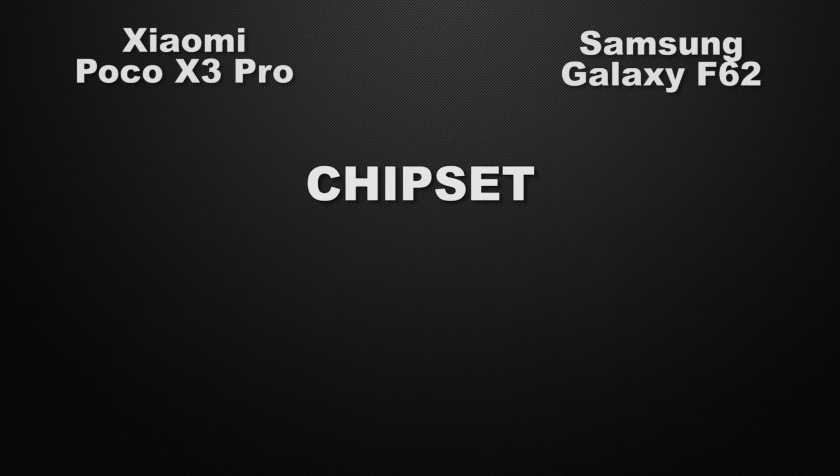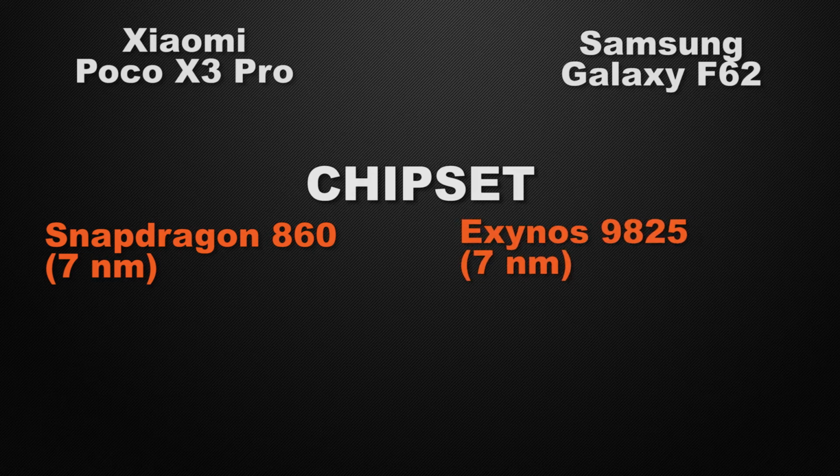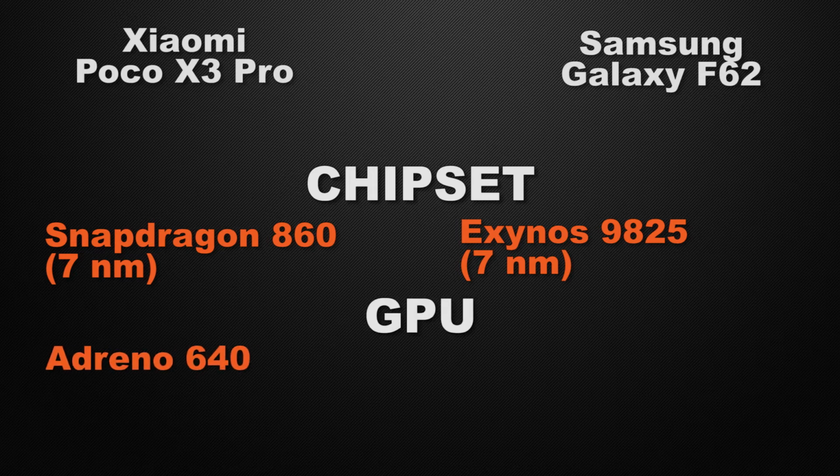Let's talk about the processor of the devices. X3 Pro is powered by Snapdragon 860 based on 7nm process, whereas F62 is powered by Exynos 9825 based on 7nm process. So the winner here is X3 Pro because it has faster processing speed. And about the GPU of the devices, X3 Pro is packed with the Adreno 640, whereas F62 is packed with the Mali-G76. So the winner here is X3 Pro because it can give you more FPS in games.